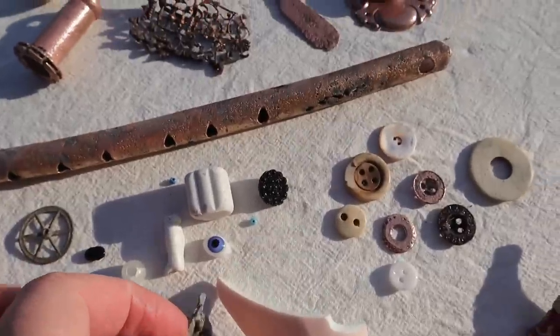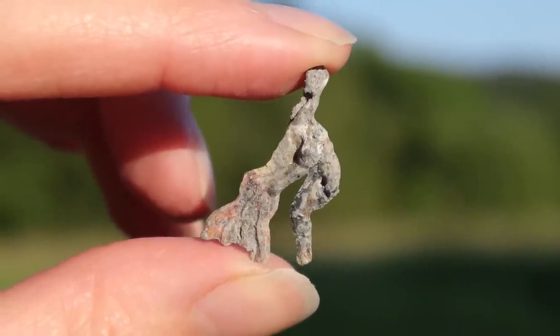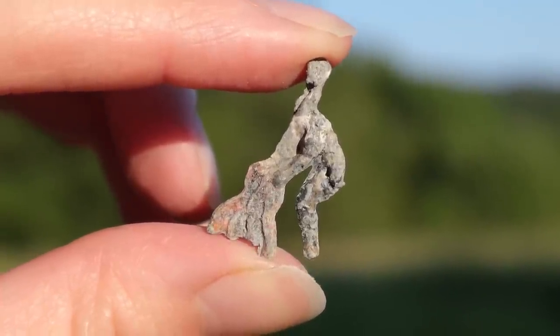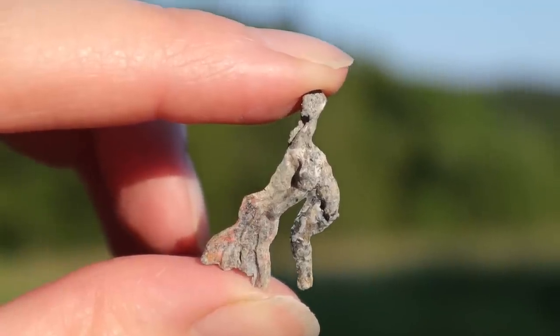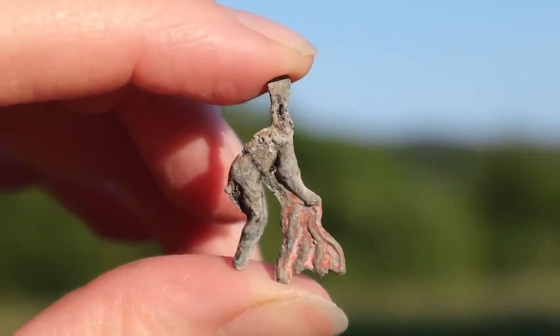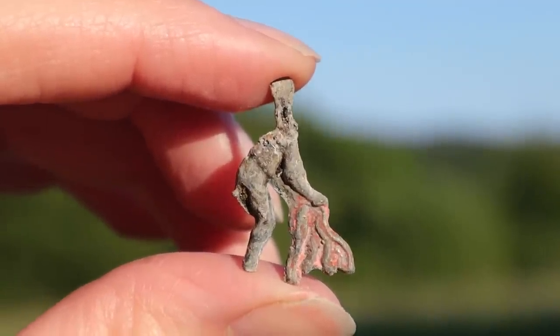Oh, and we had another look at this. I still have no idea what's going on here. It's someone bending down doing something. Yeah. If anyone's got any idea, they can put that in the comments. What are they holding? It's like a massive broom. They're bending down. They've got no head. Yeah, that was a bit of a confusing one anyway.